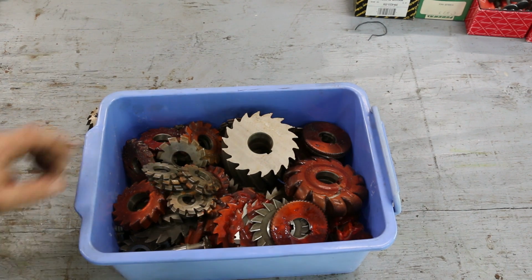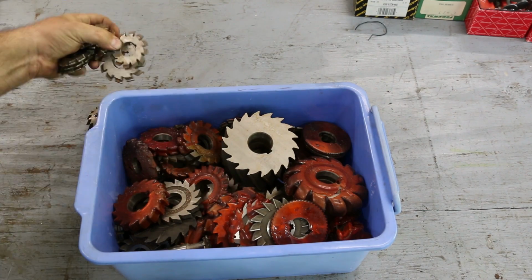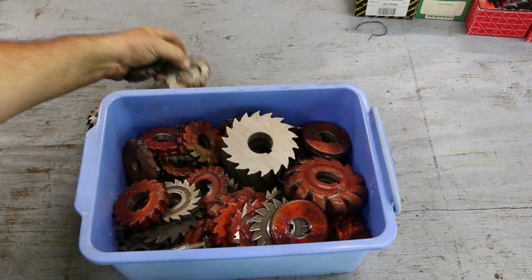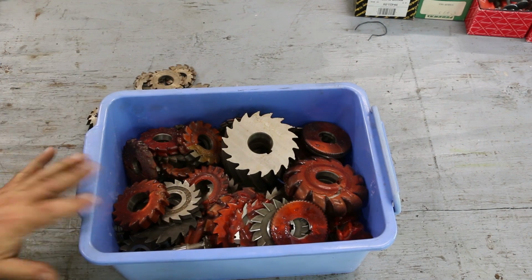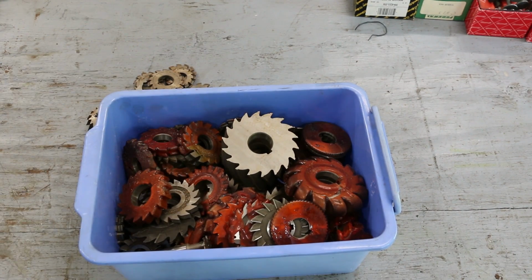I'm gonna get these sorted out and put up in the right places. And again, I'm really glad to get these involutes. And we got some more involutes coming, so hopefully I'll have a nice selection of involute cutters here pretty soon.